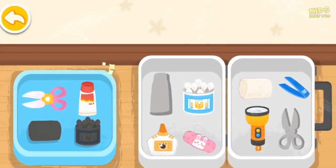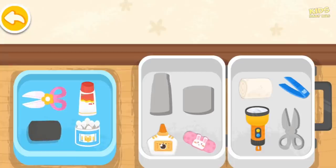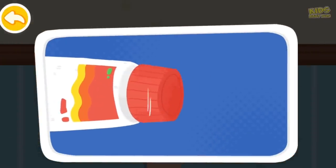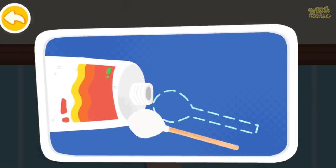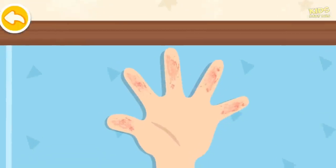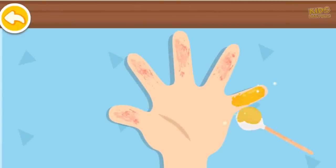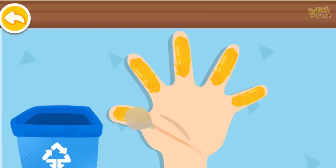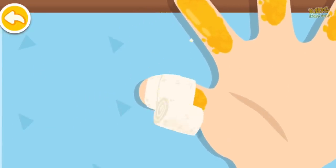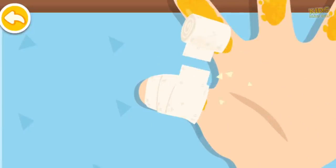Scissors, scald ointment, cotton swab, sterile gauze. Scald ointment can be applied on a mild scald for skin recovery. Cover the wound with sterile gauze for protection. Better not to wrap it too tightly.